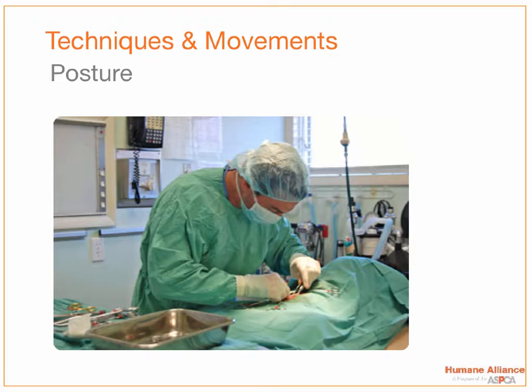I stand on the dog's left. Dr. Bushby teaches his students to stand on the dog's left if they're right-handed, or I think your specific thing is to place your dominant hand towards the dog's head. Most of us were taught to stand on the opposite side, and once you're used to a side, that's the side you have to stick with. But just keep in mind little things that you can do to help yourself.